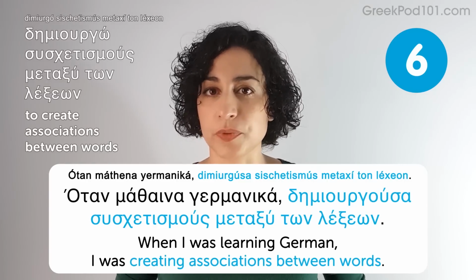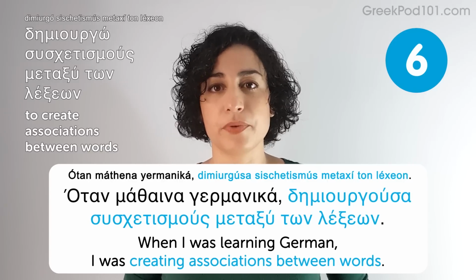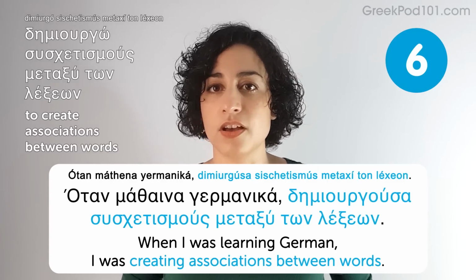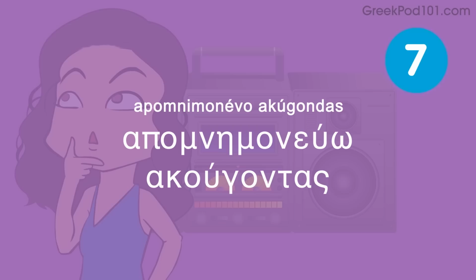When I was learning German, I was creating associations between words. Many people remember things by making associations. For example, some try to find words that sound similar in their language.